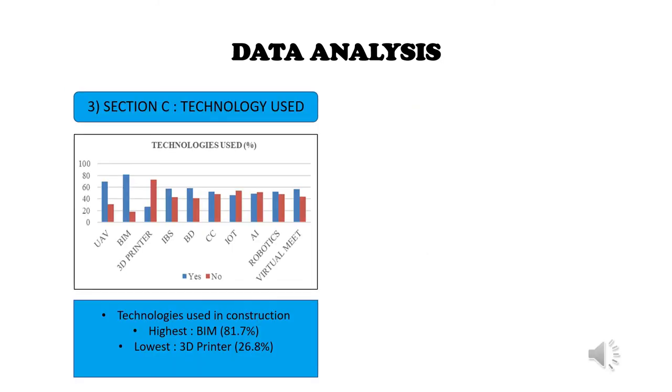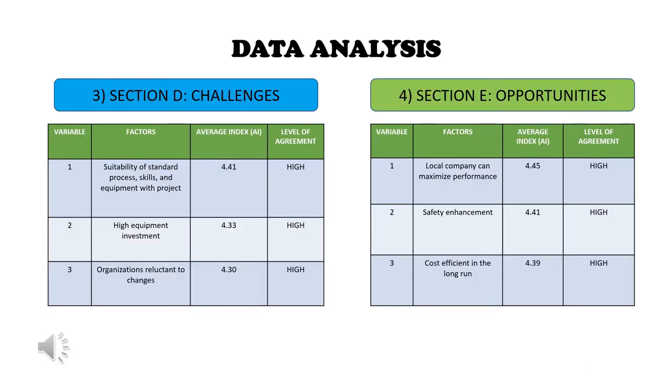Meanwhile, Section C shows the commonly used technology, which is BIM, due to its recognition and application in the construction industry. Moving forward, based on Section D, which is challenge factors, the respondents agreed that suitability of standard process, skill and equipment with project is the greatest challenge. This is due to the fact that if the equipment and the nature of project are unsuitable, it will lead to a loss in terms of return of investment.